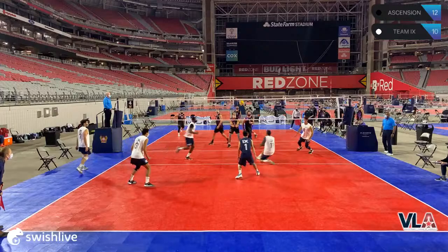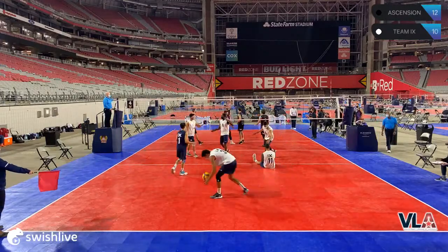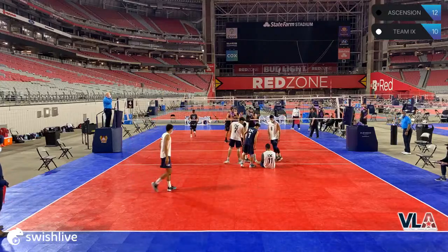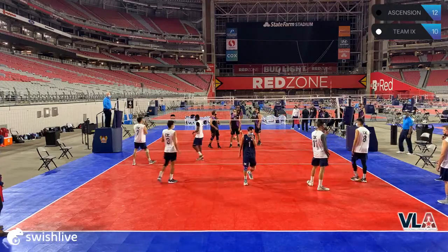Rotation 1 here, received with the lefty Aaron DuPont. Wow, what a confusing play that time. I think Pearson slipped as he went to go past that ball. Ball barely came up off the floor. Nice smartly located serve by BJ Hiapo for the Ascension.